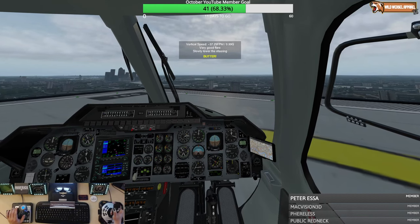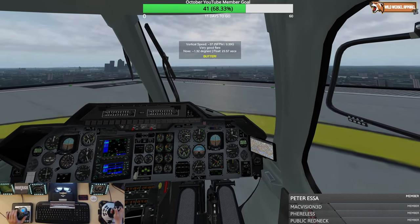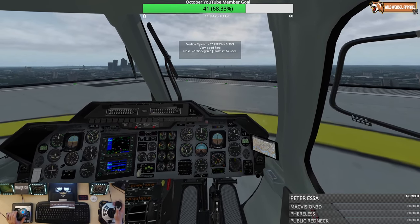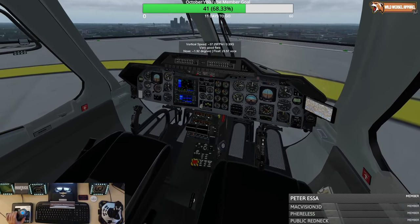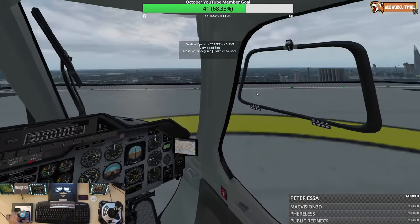Okay, the main gear is down, and we'll take the nose down now. Nose is down. Easy on the collective. I took the collective off a little bit too quick there. Sorry, the cyclic. I centered the cyclic a little bit too early there. Brakes are on. All right, we've made it.